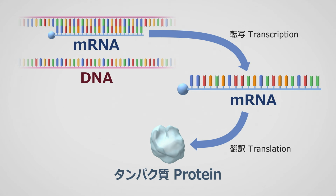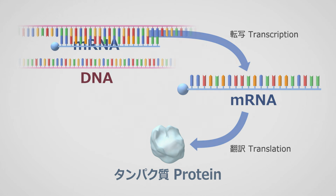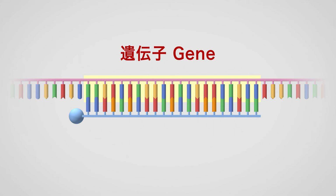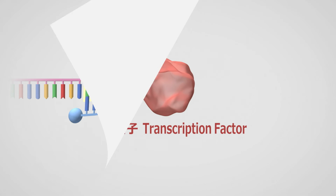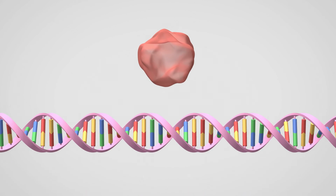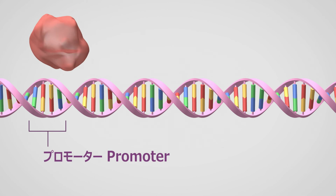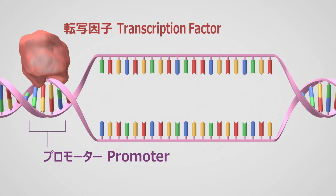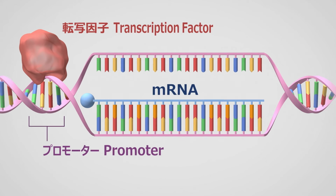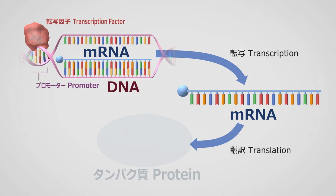The word gene, which you hear often, was originally a word that referred to elements that pass characteristics from one generation to the next. Now, it is usually used to refer to a region of DNA that contains the information to make a protein. Among the proteins made from genes are special proteins called transcription factors. Transcription factors control when and how much RNA is transcribed from a gene by binding to a region next to the gene called a promoter. This is the main flow of genomic information.